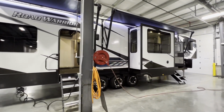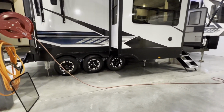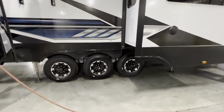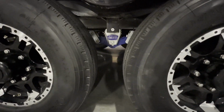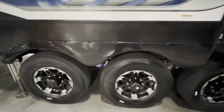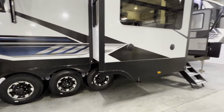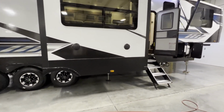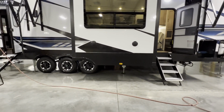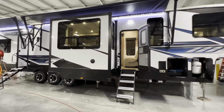Got the frameless windows, and they are tinted, so it doesn't bring in too much sun. Triple axle with the MORryde suspension, so it's a much nicer, more upgraded suspension than most campers. Makes for a nice, smooth ride. You're not chucking and bucking, bumbling down the road, bouncing. Your outside speakers right there. This is going to be 6-point auto leveling. So that's always nice. One click of a button and you are good to go.